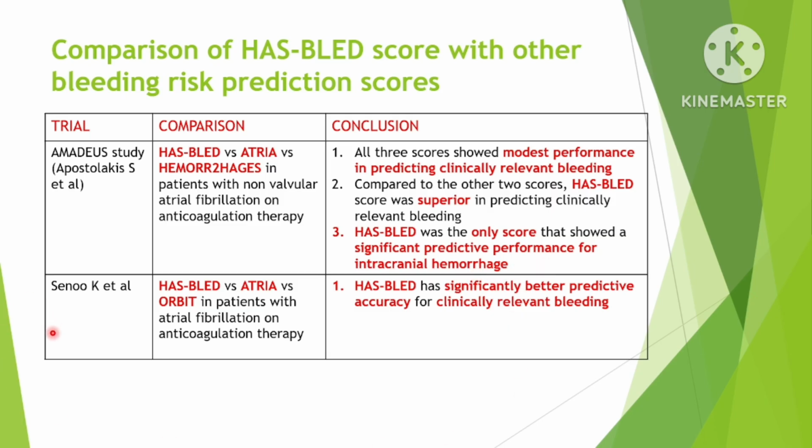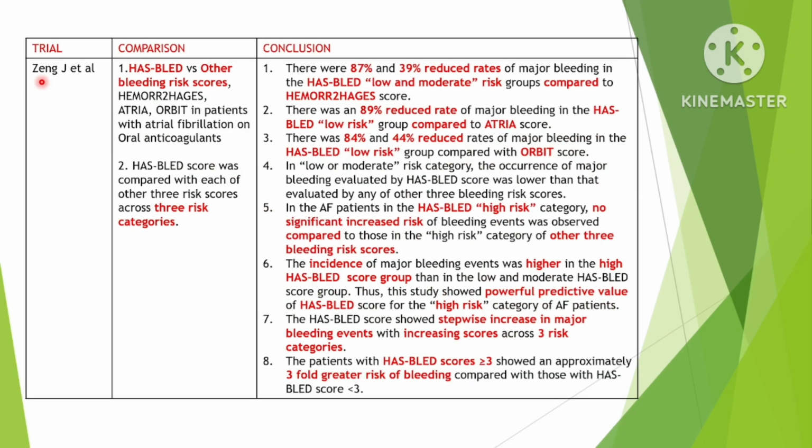In Sinau et al., which compared HAS-BLED score with Atria and Orbit score, significantly better predictive accuracy of HAS-BLED score was demonstrated for predicting clinically relevant bleeding. Zheng et al. compared HAS-BLED score with other bleeding risk scores in patients with atrial fibrillation on oral anticoagulant. And in this study, reduced rates of major bleeding were observed in HAS-BLED low and moderate risk groups compared to other three bleeding risk scores.